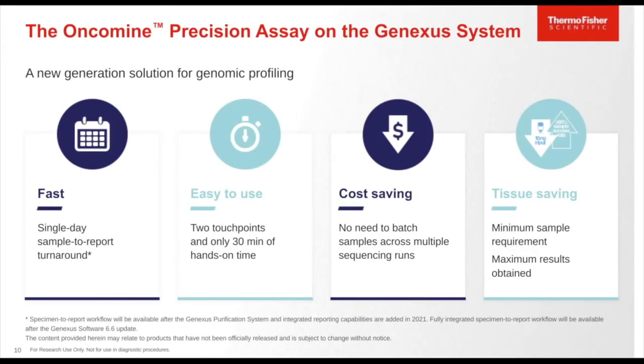Next, I will be going over the Oncomine Precision Assay that was launched specifically for use on the Ion Torrent Genexus system, and it's a new generation solution for genomic profiling, and it aims to resolve some of the challenges that occur with NGS discussed previously. This assay, run on the Genexus system, provides a fast solution with a single-day sample-to-report turnaround. It is an easy-to-use system with a fully automated 2 touch points, requiring only about 15 to 30 minutes of hands-on time for setting up both the instruments.